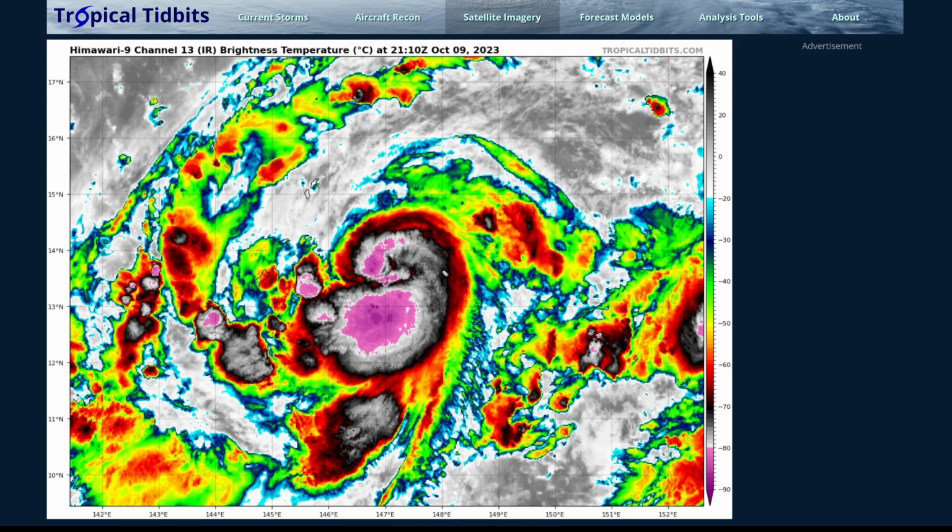And we're just going to have to really watch how the system internally develops. We'll have to keep an eye on the shear. We'll have to keep an eye on exactly how it develops on radar and microwave imagery. And those will be key to exactly how bad the impacts may be here in the Mariana Islands.